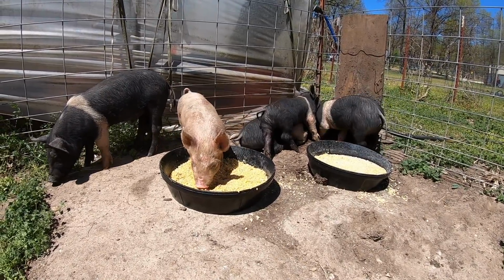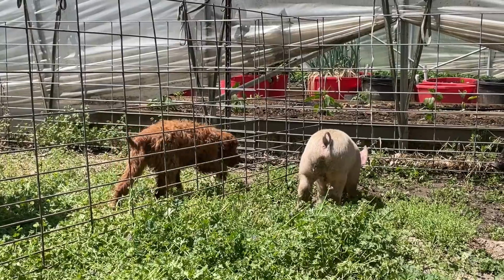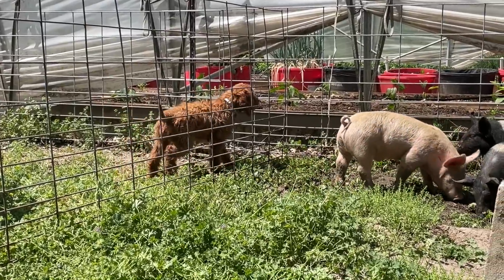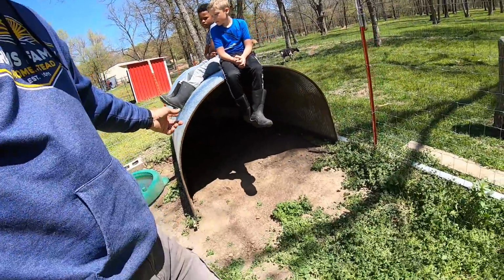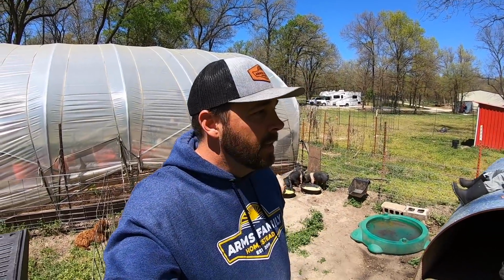Some of them are a little bit scared, and some of them are like, oh man, this food's good. So the only thing left to do is probably put a little bit of hay in their shelter here just so they can cuddle up and stay warm at night. We're still getting down into the low 40s at night. Daytime temperatures are in the 60s and 70s.